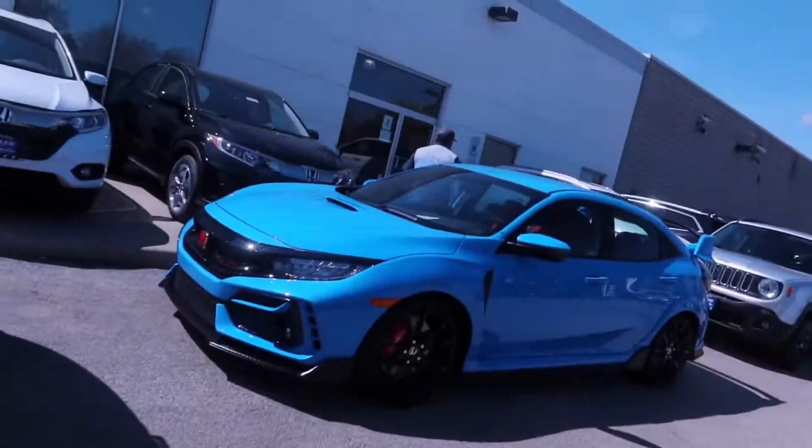Just pull it to the dealership. They've been keeping it to the side and guarded for a long time for you, man. Oh, okay. Guess it's over here. Type R. Oh, here it is, right here. Pictures. There it is, guys.